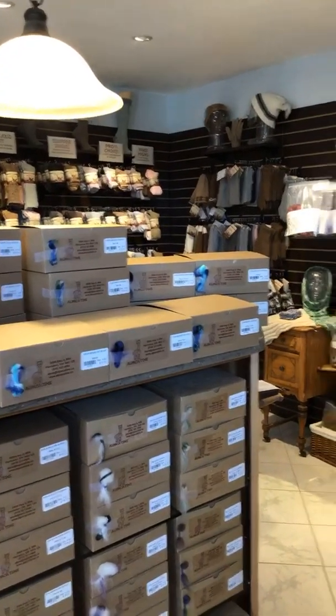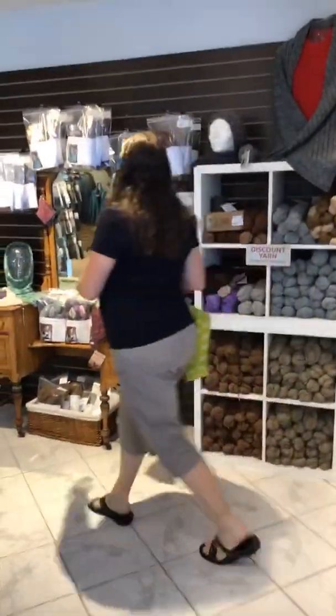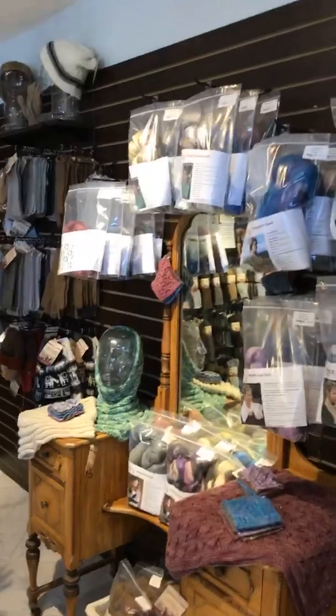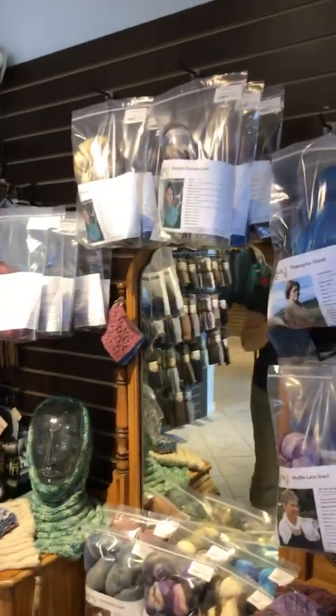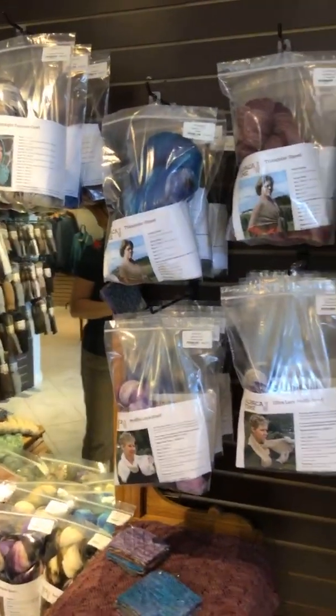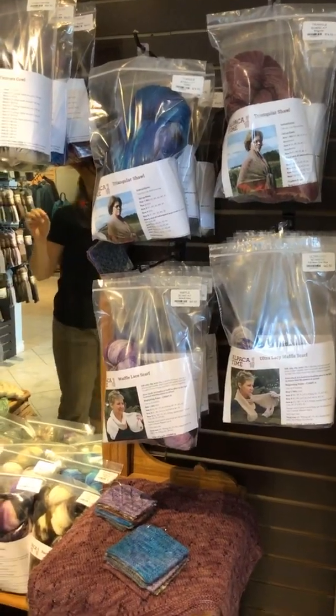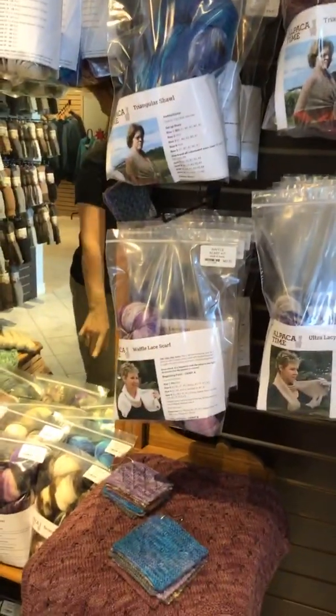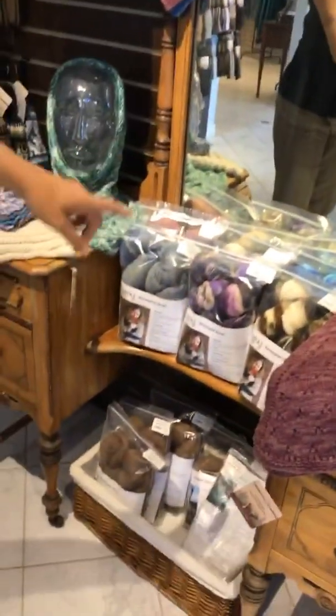We also have brand new knitting kits. There are 6 original patterns, 3 shawls, 2 scarves, and a chunky weight cowl. The shawls are triangular as well as rectangular. These are both sport weight.